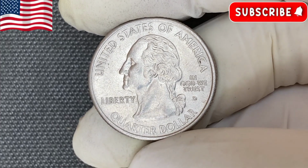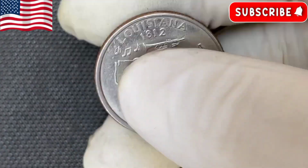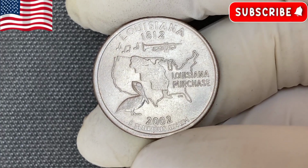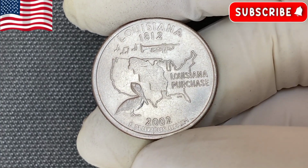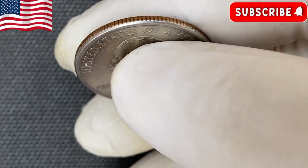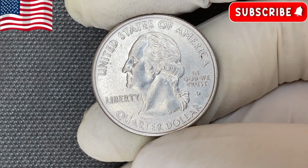Thousands of these quarters have passed through hands, been used in vending machines, slipped into couch cushions, and vanished from circulation. Finding one that's flawless, still gleaming like the day it was struck, and carries a unique minting anomaly? That's like discovering a rare piece of American history, tucked away in your change jar.